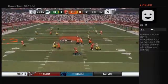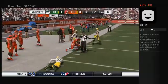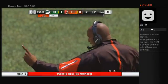On 2nd down, here's Breeze. He's going to hit his man out of the backfield. Complete. 8 yards on the pickup there, and it moves the sticks.